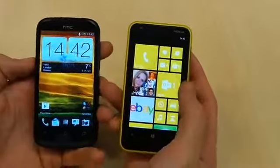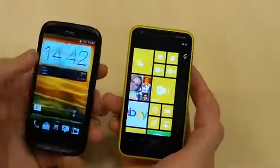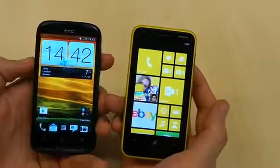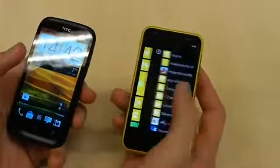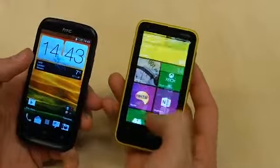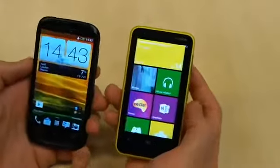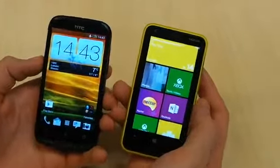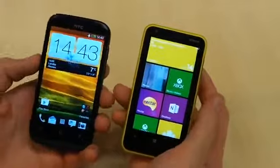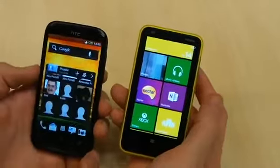The screens on both devices are also great. WVGA, very similar size, very similar performance. The HTC 8S pops a little bit more and has a much more superficial experience, but the ClearBlack technology inside the Nokia Lumia 920 means it's not far behind at all. In fact, they're very, very comparable. Web browsing is great on both. Clear white LCDs produce very nice and clear whites, all in all responsive as well, so really no cause for complaints on either device.